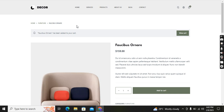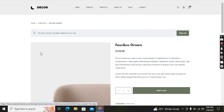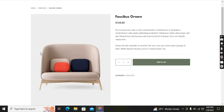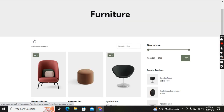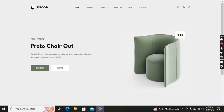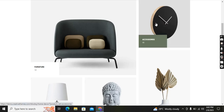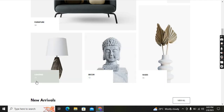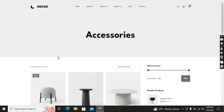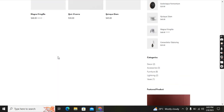If you view your cart, I will show you after this thing, add to cart things, where I put add to cart. You can see these are the furnitures, and if you put on accessories, the accessories products will be open. If you put on lighting, the decor, you can see that in the lighting area, these are the accessories which I put on this website.